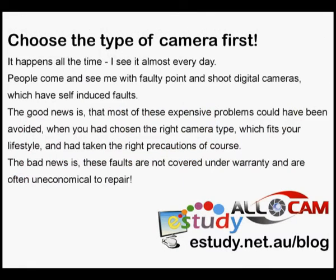It happens all the time. I see it almost every day. People come to see me with faulty point-and-shoot digital cameras which have self-induced faults. The good news is that most of these expensive problems could have been avoided when you had chosen the right camera type which fits your lifestyle and had taken the right precautions, of course. The bad news is these faults are not covered under warranty and are often uneconomical to repair.